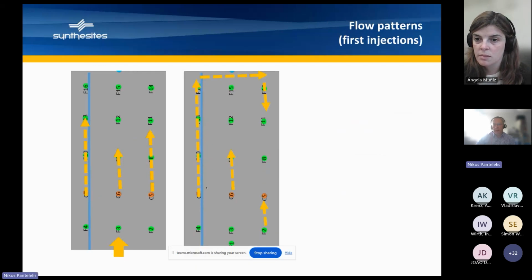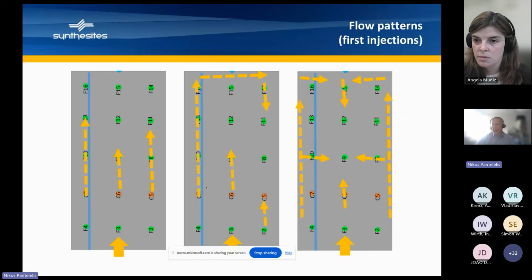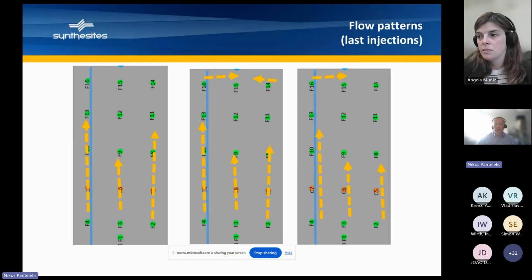You can see some of the flow patterns here. These were from the first injections where there were some issues, and then as the technology and the optical fibers installation improved, you can see that there was a more conventional, much better quality of the flow patterns.